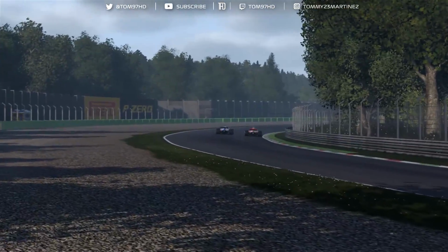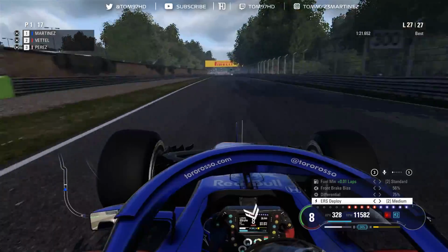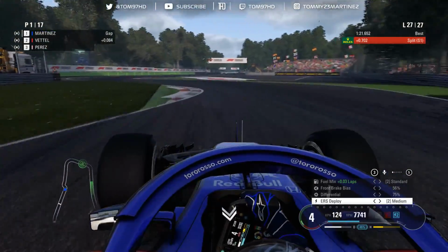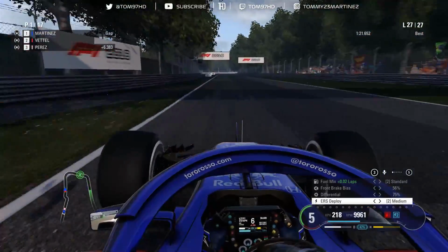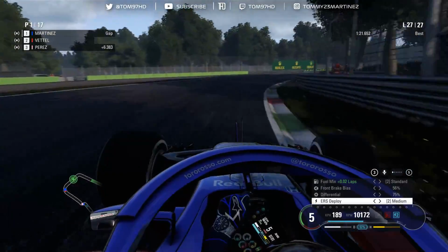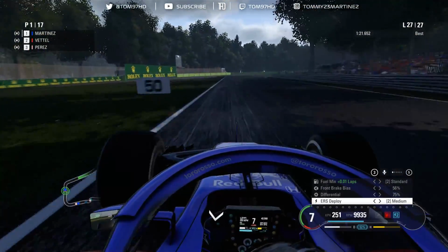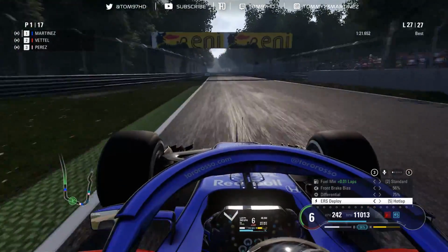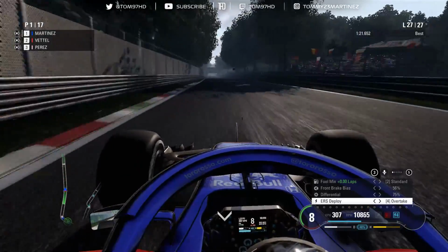We're side by side through the Curva Grande. We just edge in front of him. There we go. Into the chicane. Feed the car through, attack the curbs on the power. Right, we've got to survive this back straight. Oh, that's a bit wide through there. Oh, this is going to be a struggle. We're going to have to really rev out the engine here.